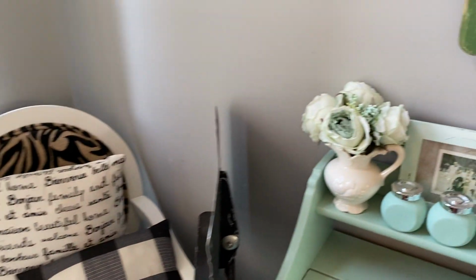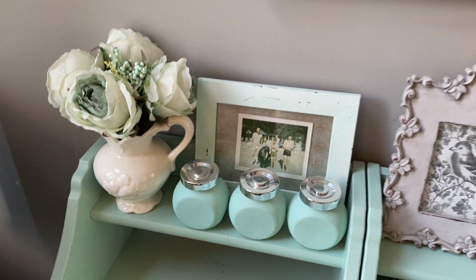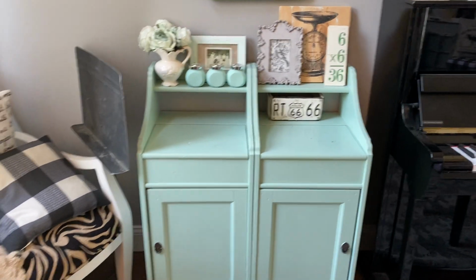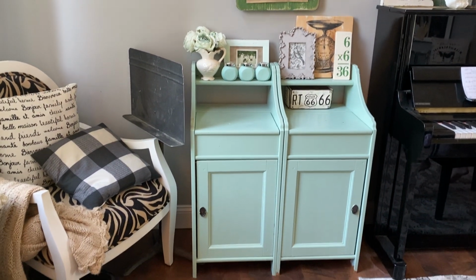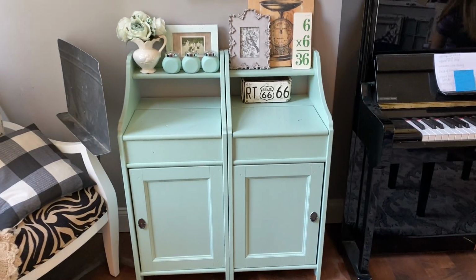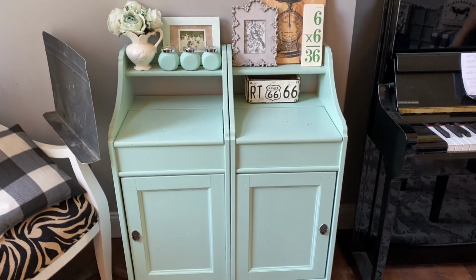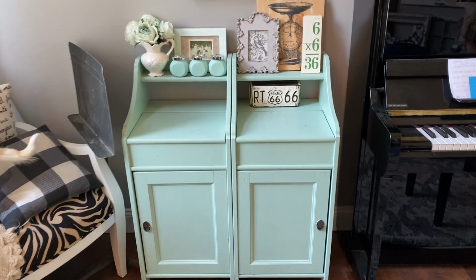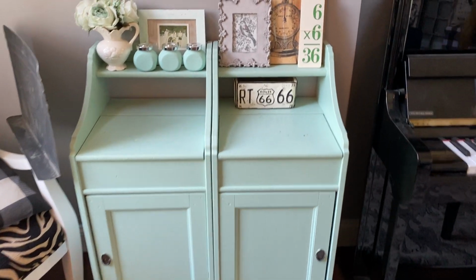Over here to the right, I have a lot of things kind of smushed into one space. I have these two little end tables that I got from IKEA. Actually, I believe they were not ours. They were given to us from John's brother, who bought them at IKEA. They were kind of that weathered wood, and I painted them a beautiful light mint green, and I really love how they came out.